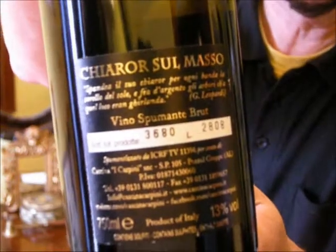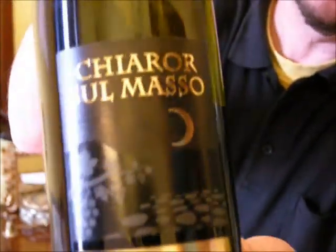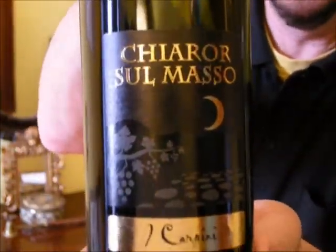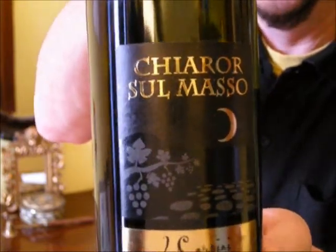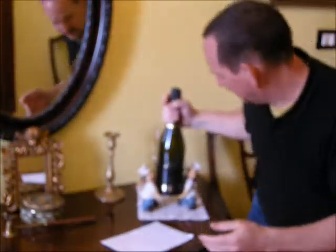There's the labelling. Particularly pleasing on the front there. We've got the gold and the sort of light silvery grey on the black background, as always. Paolo considers a lot the presentation of his products as well as what goes inside.